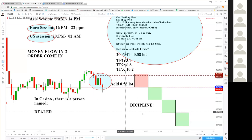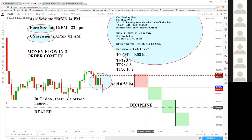A lot of traders failed in this stage. A lot of traders, 90%.